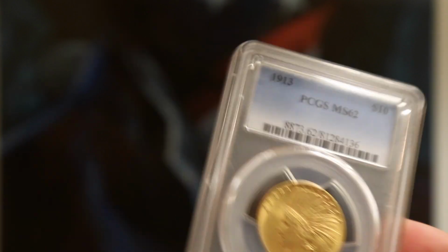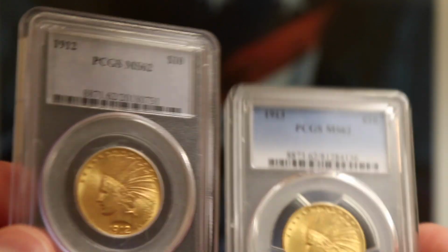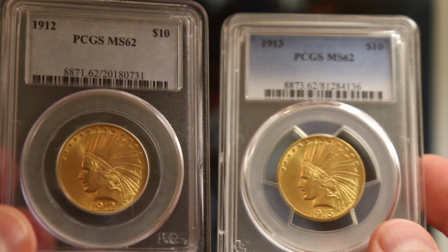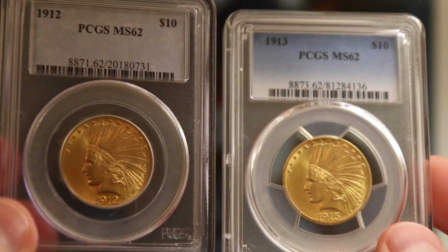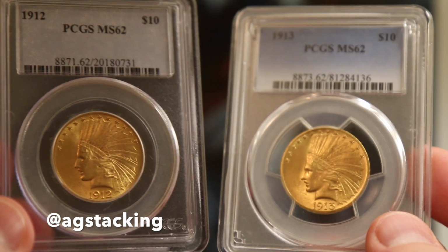So this is a 1912 and a 1913. Thanks so much for this, Edgar. You guys go check him out on Instagram, and that's AG Stacking. I'll put that up here in the video. All right, let's move on to the next one.